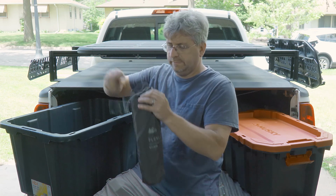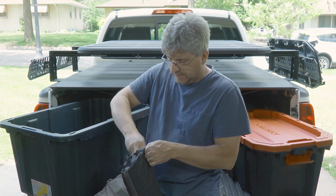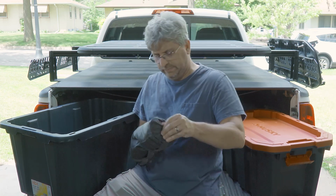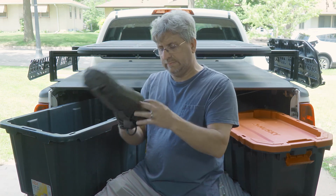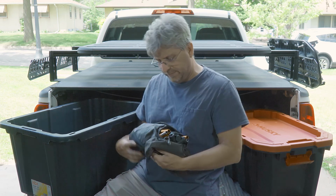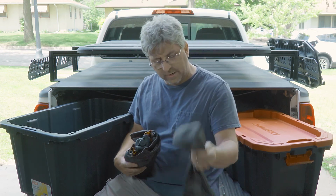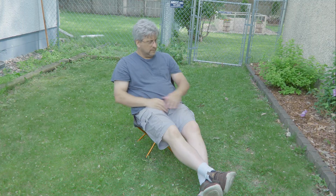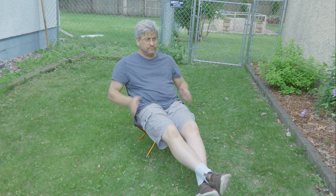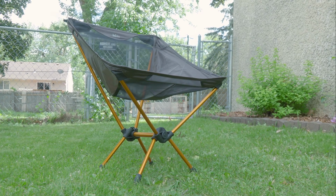In here is a camping chair. Small, compact, and definitely comfortable. And this one's from REI. I must have got this one about 6-7 years ago too. Very nice chair, and again small, and it works great on the motorcycle. It'll work great for this too.